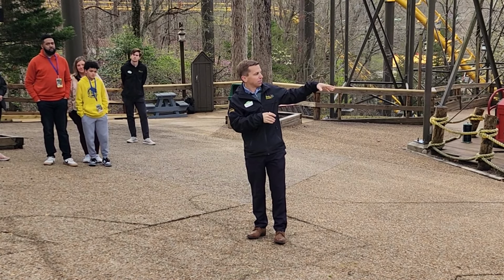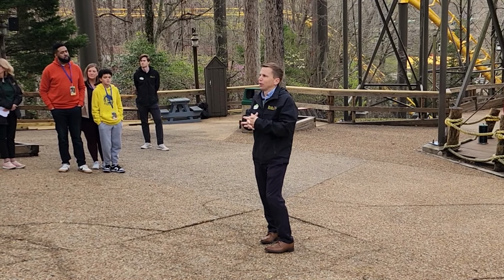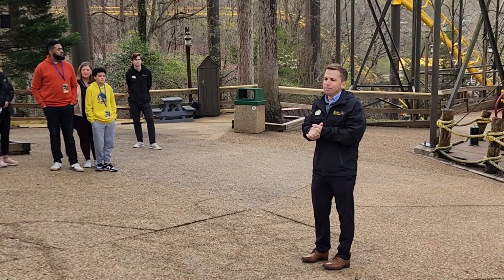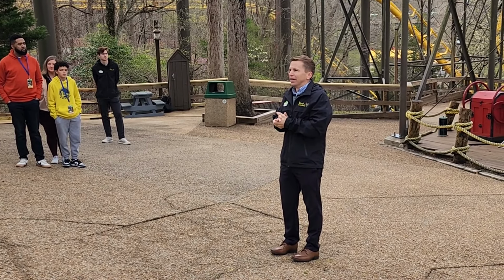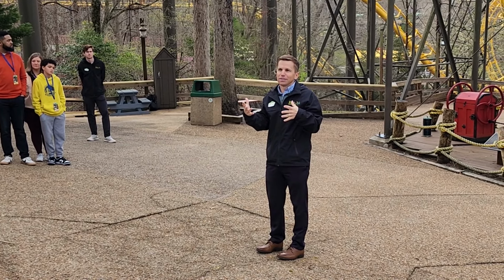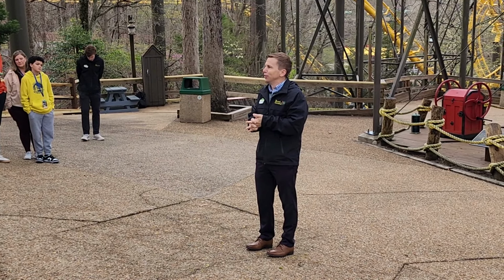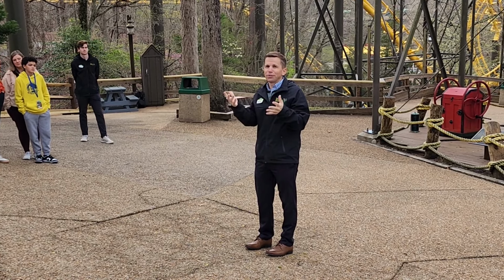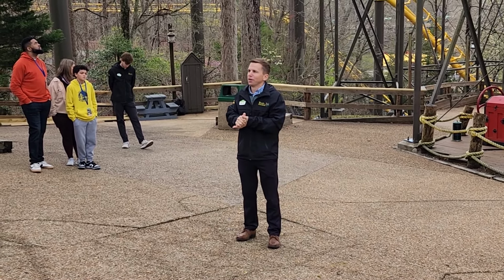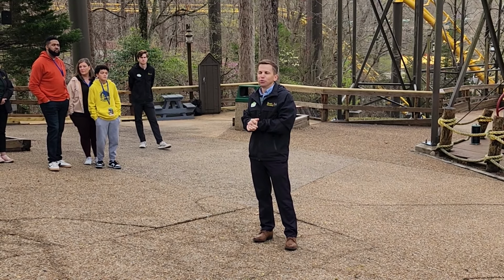But you'll see some enhancements in the queue area. There are some other theming enhancements happening throughout the ride that you'll see once you're able to ride. But just really excited to formally say that Loch Ness is not going anywhere. We've gotten that question so many times over the last few years, thinking it's going to have to be retired at some point, but this is a full investment to make sure it's around for many future generations.